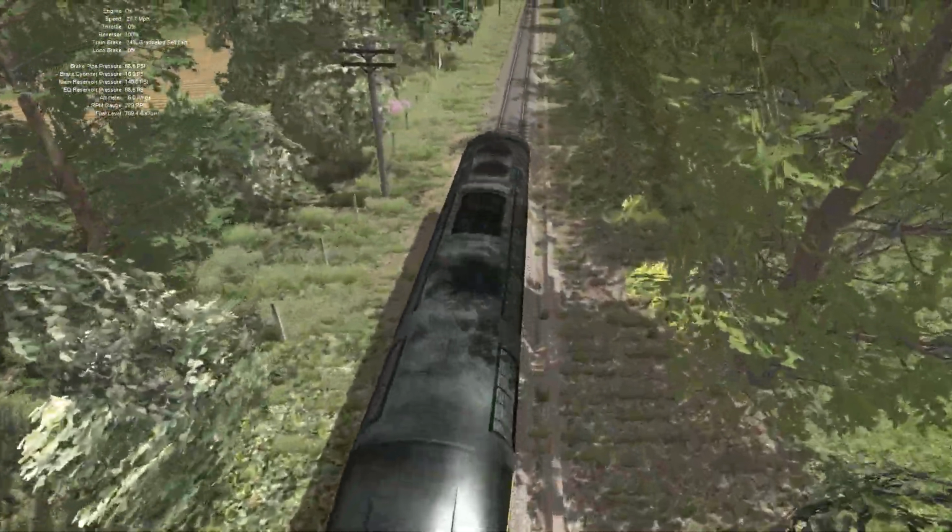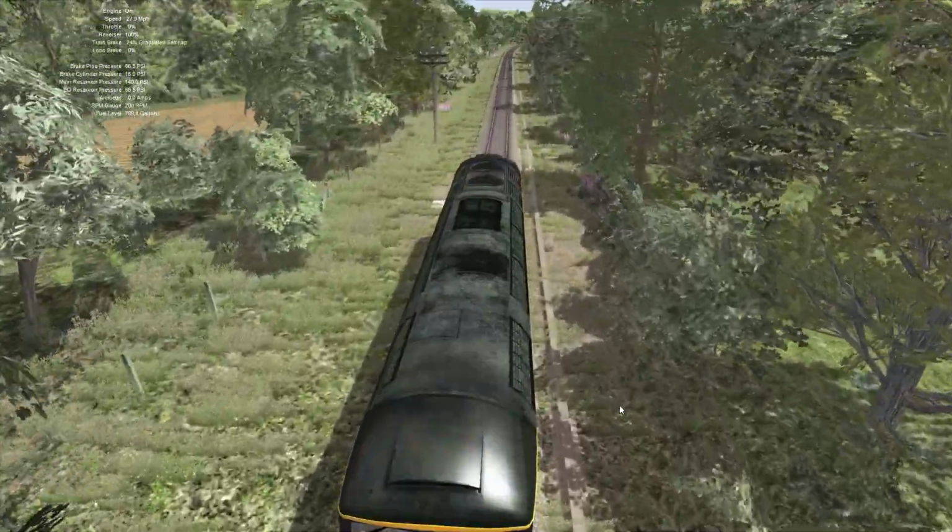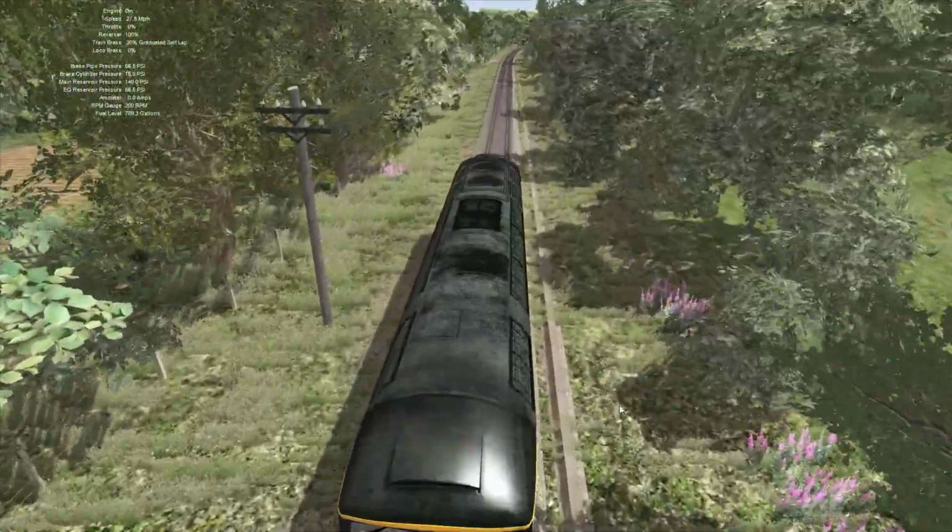Yes, this is a downhill section, I forgot. And I've just pretty much opened it up on a downhill section. Shouldn't have done that.